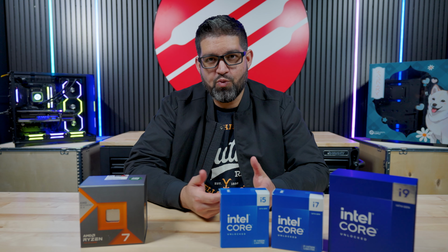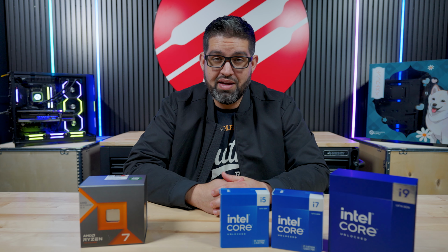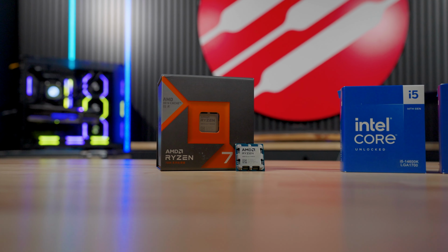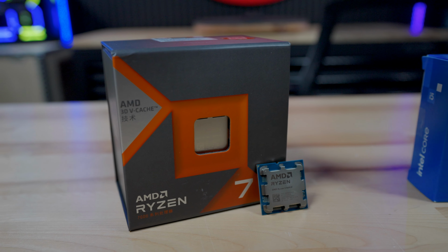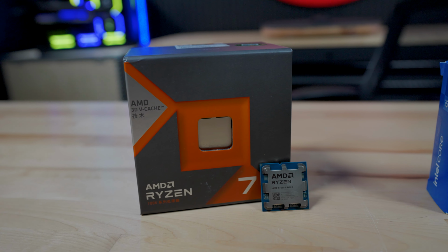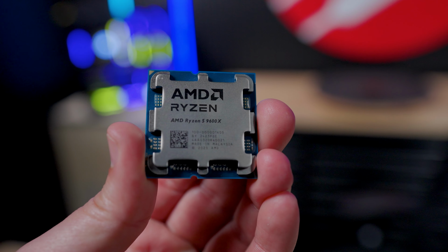Now, you guys are wondering which one I think is the champ between the Intel and AMD platform. For me, there's going to be a new champion to be crowned here, and I'm definitely going to recommend the AMD Ryzen 7 7800X3D. When it comes to the 9000 series, I would also recommend those as well, but we still have to do a little bit more testing. Like I said, that video will be next week. There I can give you more of a recommendation level.